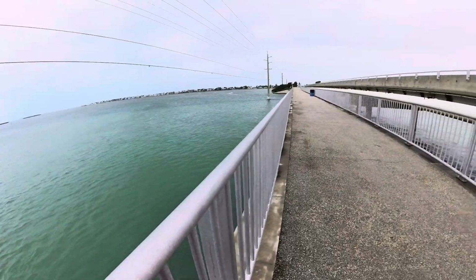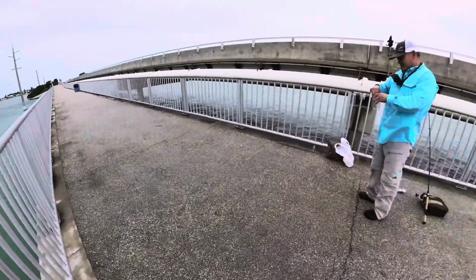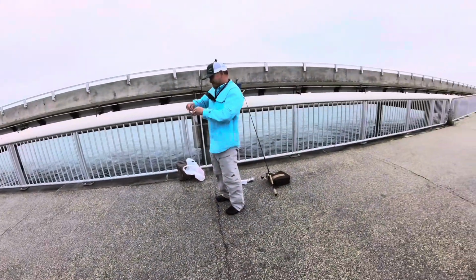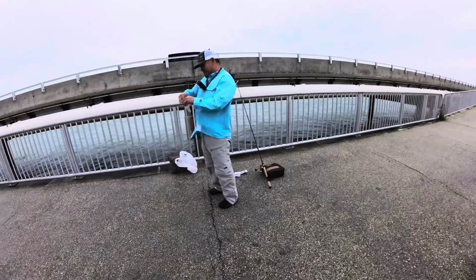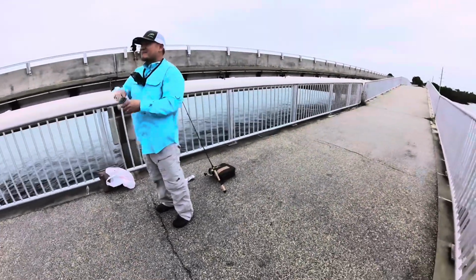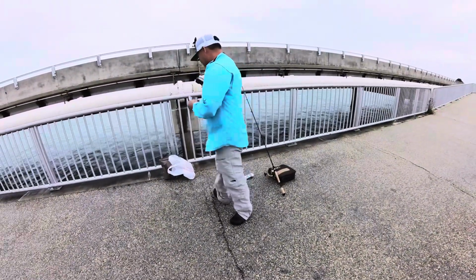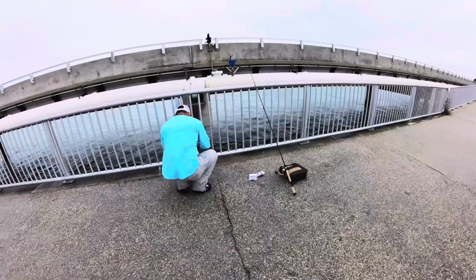Pretty windy out here on the bridge. Decided to do some land fishing, and my husband brought a rod. I didn't bring one, it's okay. I was hoping to get on the boat to fish, but looks like we're gonna try to catch some footage of him fishing.